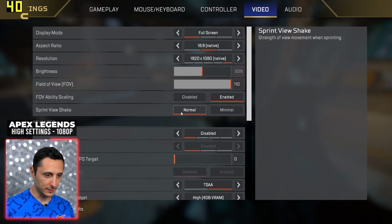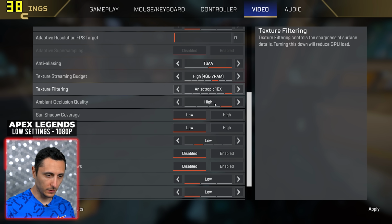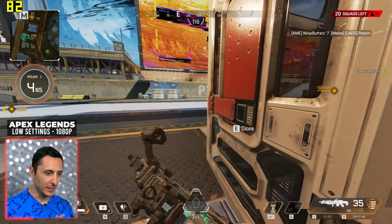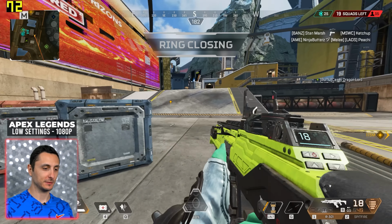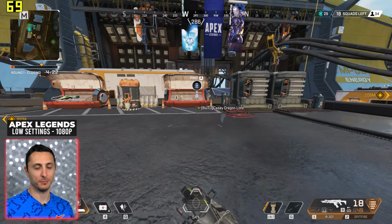Let's go ahead and lower the settings down to low. Low, low, low. All right, everything's set to low. Shadows are disabled. Can we at least get 60? Yes! Yes, much more playable. There we go. We're getting above 60 FPS. That is what our goal is with this PC. I wouldn't say it's enjoyable, but it's definitely playable.